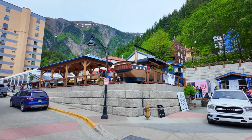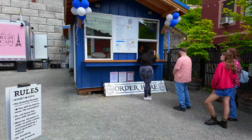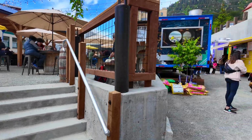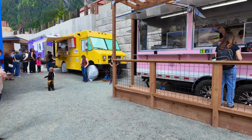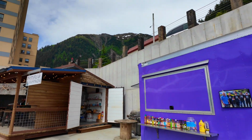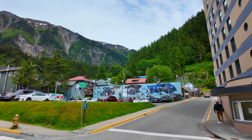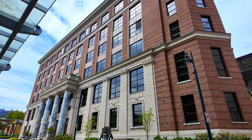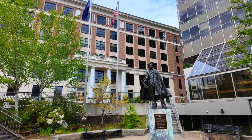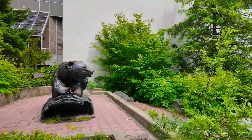Absolutely stunning views of the mountains. It's a food cart pod. This place is famous. Lots of food carts to choose from. The cart's renowned, closed currently. Oysters and champagne. One constant in Juneau is the ever-present mountains looming above. Here we have the Alaska State Capitol building. Here's a happy bear.